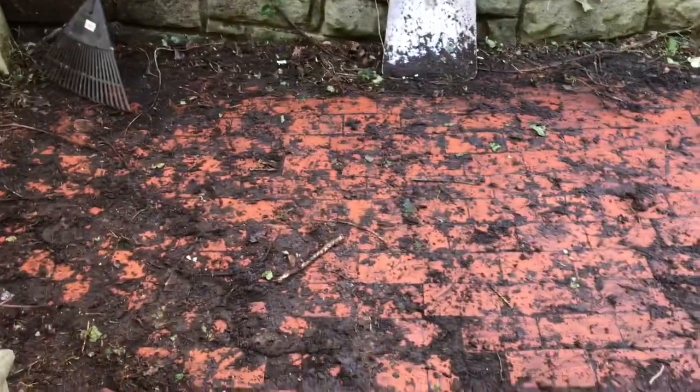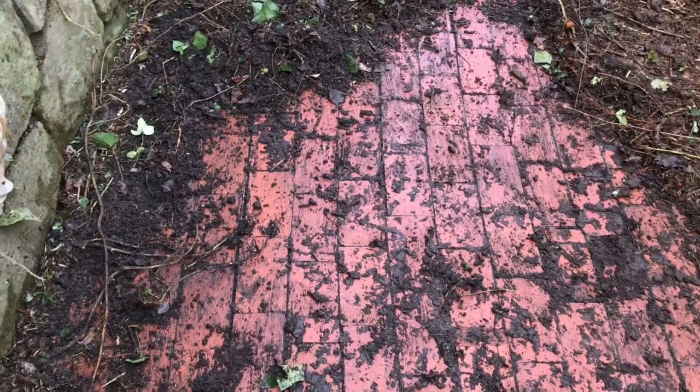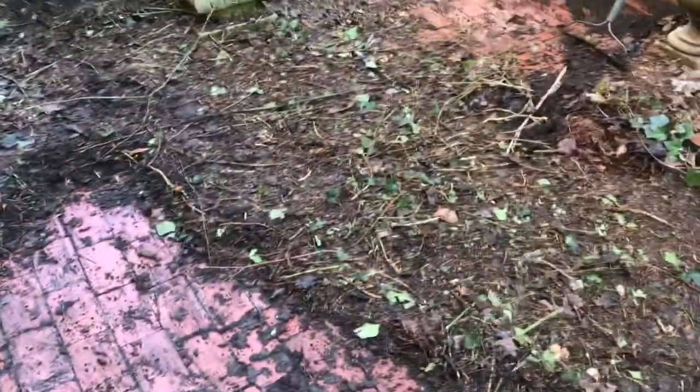But this is a nice mess here, but the patio really looks good underneath. Most of the brick seemed to be intact. So if we do have to pull it up, I think we'll probably try to go in carefully and get underneath them all, lift them up and stack them up and hopefully be able to reuse them all. So we'll see what happens once we get the rest of this uncovered.